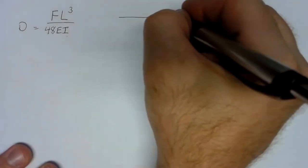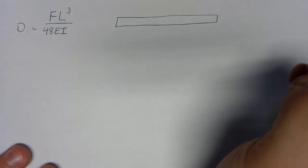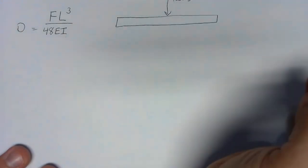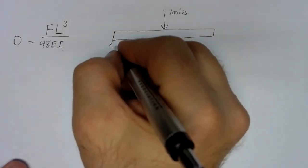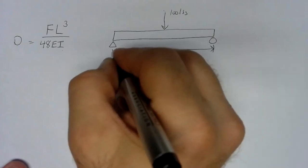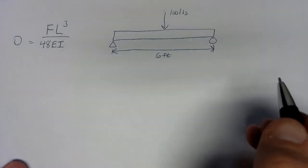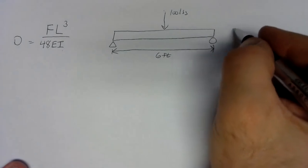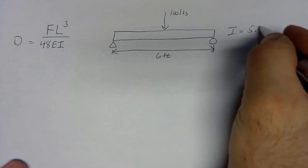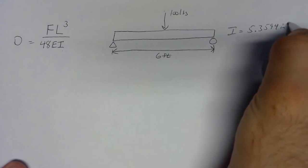So let's try it here for, let's say, a 2x4. Let's put 100 pounds on the middle of that 2x4, and we will make the length of the 2x4 6 feet. Now the moment of inertia we've already calculated. For a 2x4, it's 5.3594 inches to the fourth.